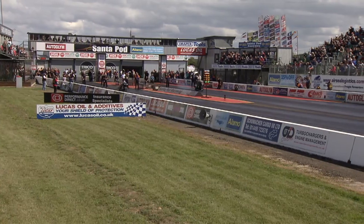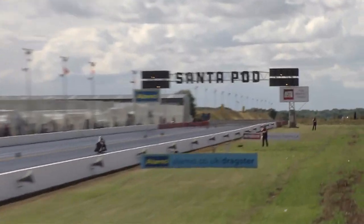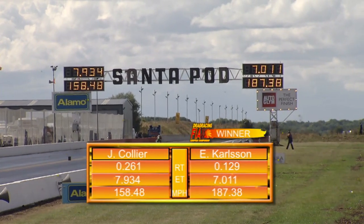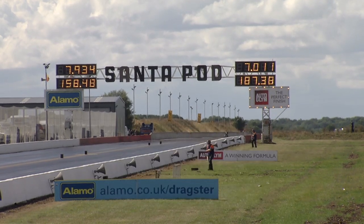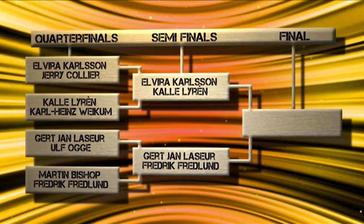There's also a bit of a race on this weekend, and has been for the last few seasons, to get into the 6-second zone for a Pro Stock bike. Near lane, one of the ladies who's got a chance of doing that, Elvira Karlsson, only 18 2 weeks ago. 7.01, 187 miles an hour at 18 years old. What an effort. Beats out Jerry Collier with a 7.93.